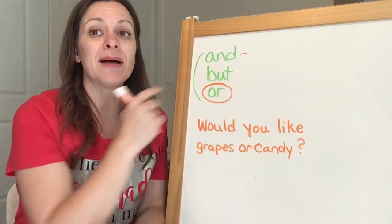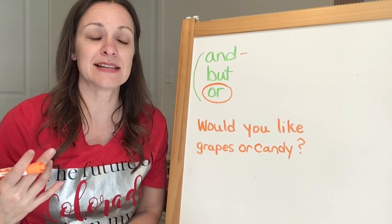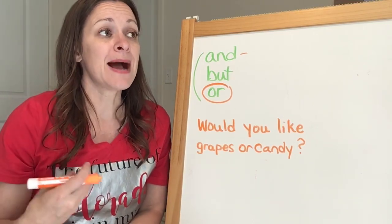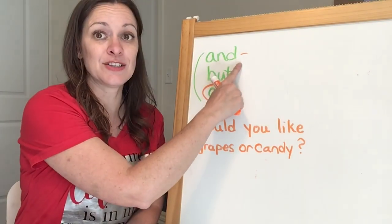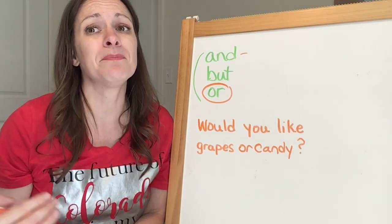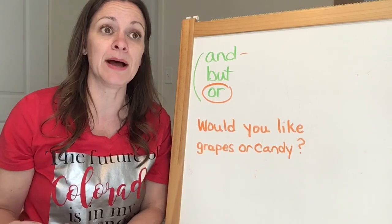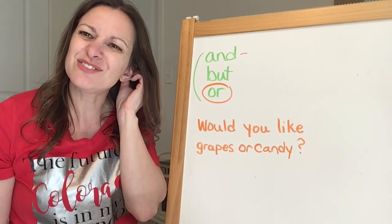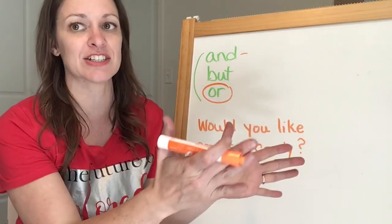"But" is a word that might change the direction of our sentence. Like, you could say, my class went on a trip and it was fun. That's "and" combining two. But if we say "but," it changes it. My class went on a trip, but something kind of negative happened, right? Usually when you say "but," something else, it just changes the direction of that sentence.